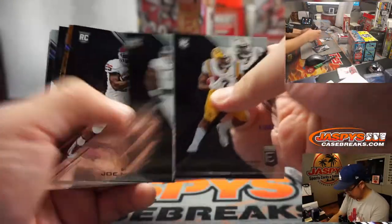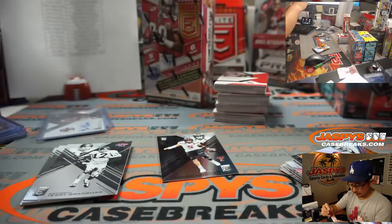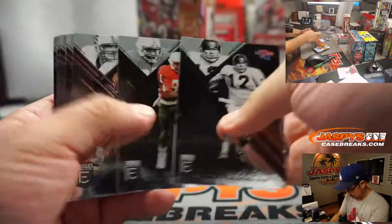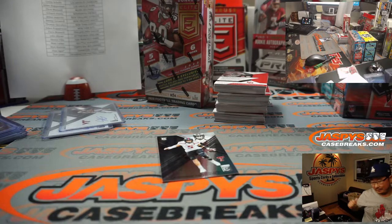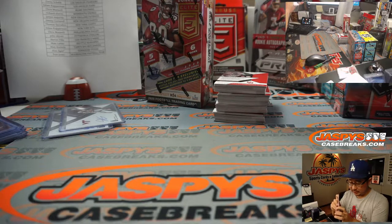There's Mahomes. Patrick Mahomes. And we've got Sam Rogers. Autograph. Again, we'll look all of these up later, see who they belong to. And if they don't have a current pro team, which I think those guys don't, we'll just send them to the last pro team they're associated with based on our research.